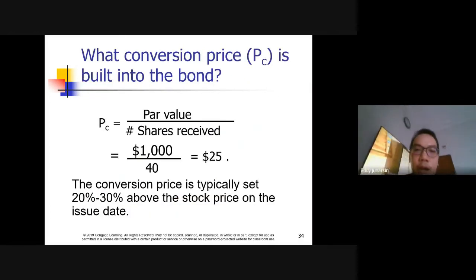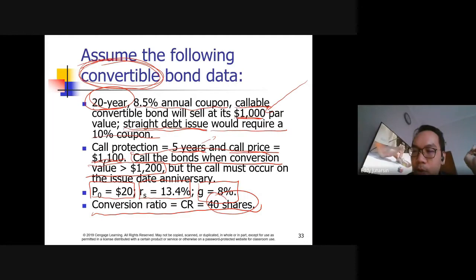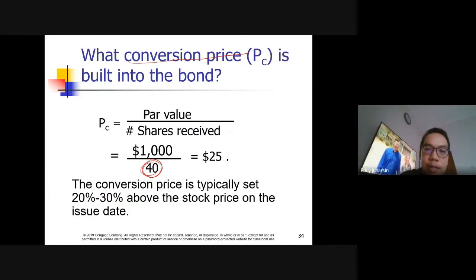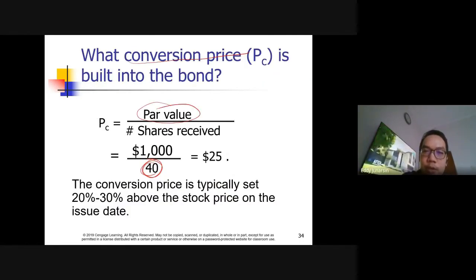Okay, so how much is the conversion price? We know that the conversion ratio is 40, from this information. So if you want to execute this option, you can convert one bond into 40 stocks, right? The face value or the par value of the bond is 1,000, and one bond could be converted into 40 stocks. So of course the conversion price is $25 per stock.